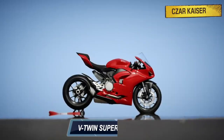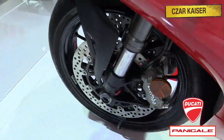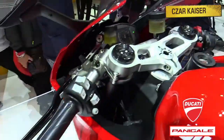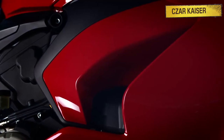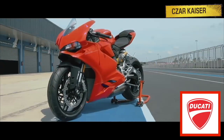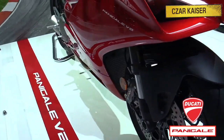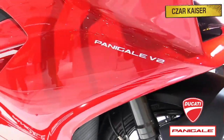It aims to carry on Ducati's V-twin Superbike legacy while producing the most power ever from a midsize Panigale. The new V2 is a beefy yet compact bike of essential design with clear-cut lines that convey power. It promises to be a more refined and updated sport bike for the racetrack and everyday riding.